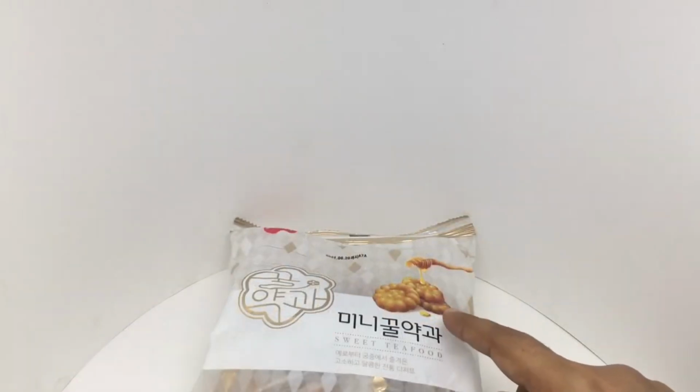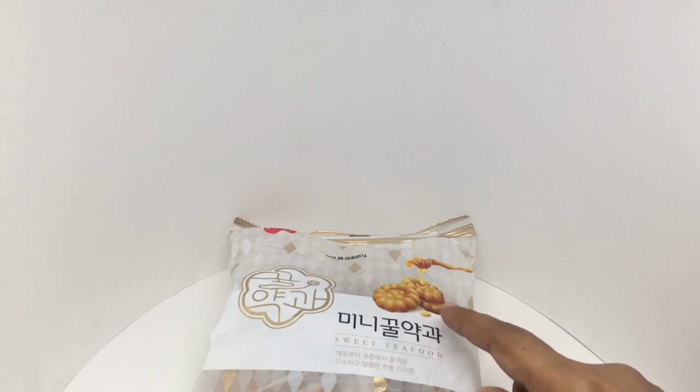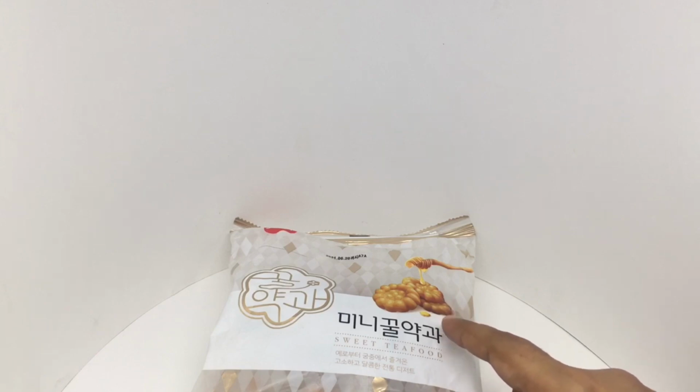That has a really interesting texture. It's quite dense and crumbly. It feels like they took a really hard cookie and soaked it in honey. All that makes for a really soft and crumbly cookie, which is mildly sweet and so tasty.